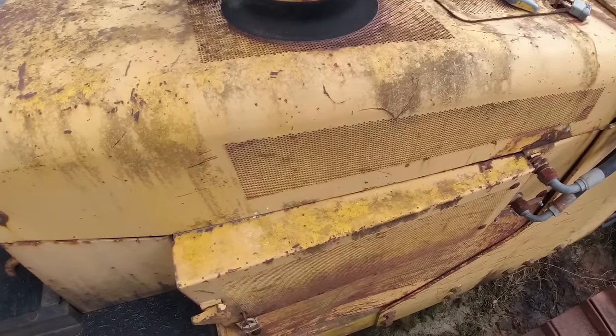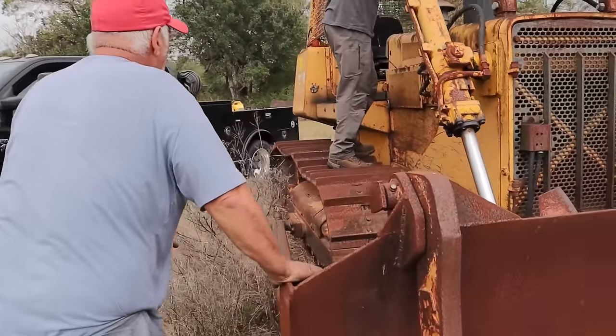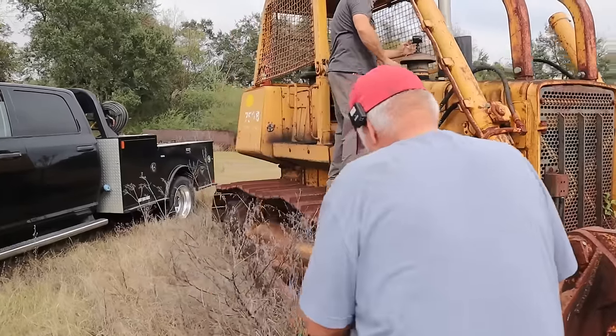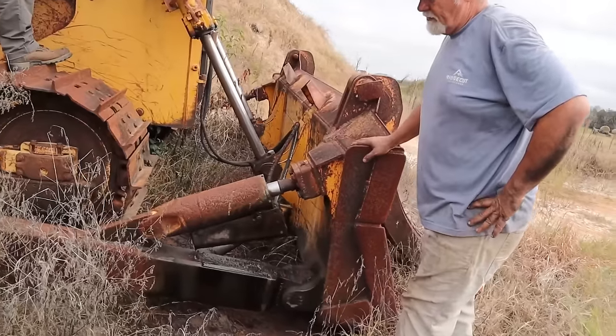I'm gonna start taking some of these side panels off. I'm gonna check the fuel. Man, he's got everything. Somehow all these years it's leaking. Seriously. Yeah. Just a slow drizzle.